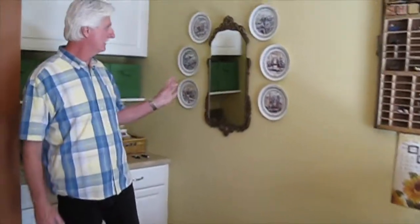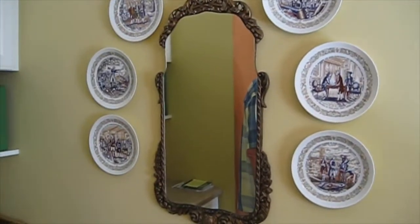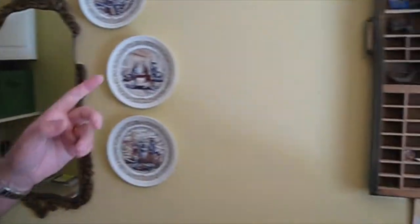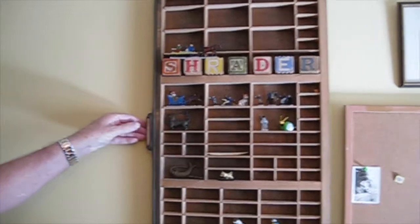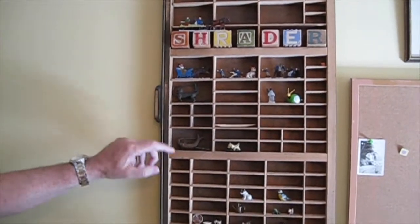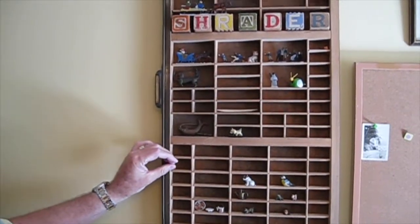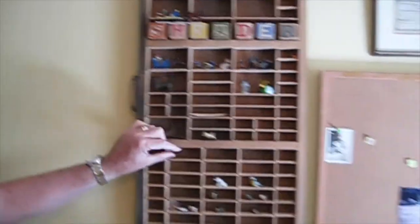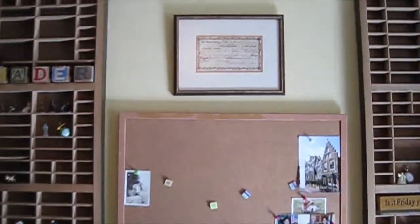If the camera will just go ahead and pan behind me, you'll see some trinkets on the wall, some china and a mirror. And if it'll scan on over here, you'll see these two items here. Now these two items are actually drawers. If you can see right here, this is a handle. These were meant to be in a drawer. They slid out, and in each one of these individual boxes were letters used for printing. My grandfather was a printer, and he'd pull out a letter S or an R to create words, and that's what these drawers were for, and there's one on either side of the cork board.